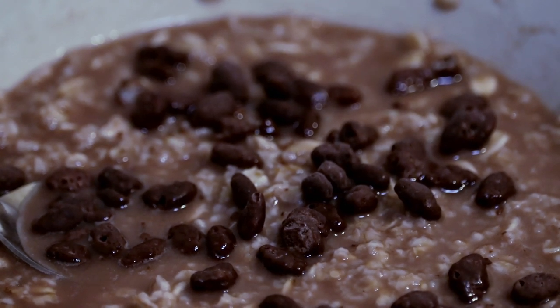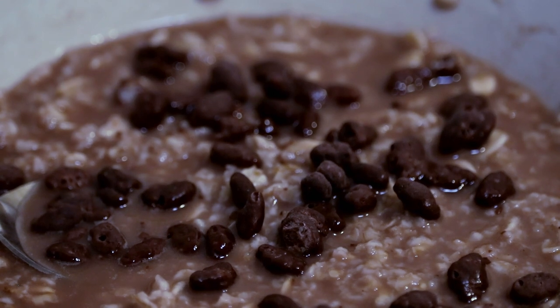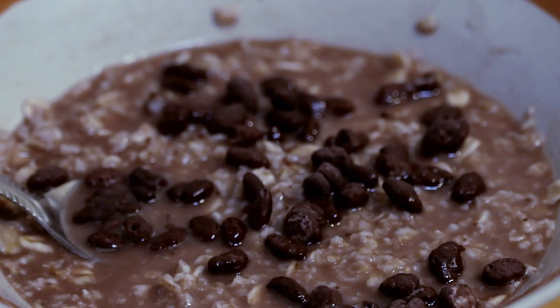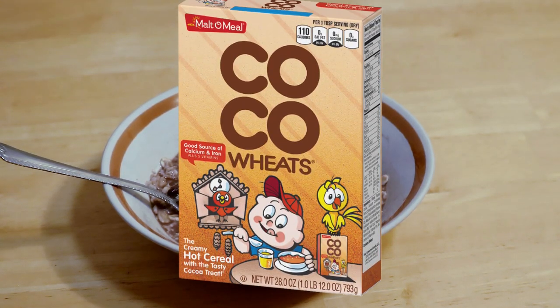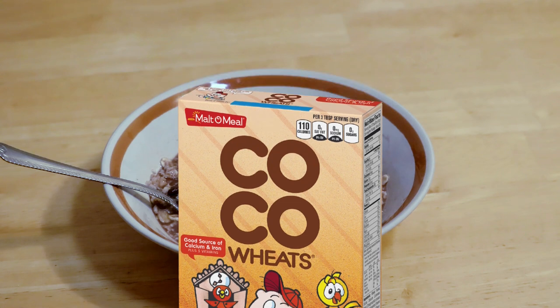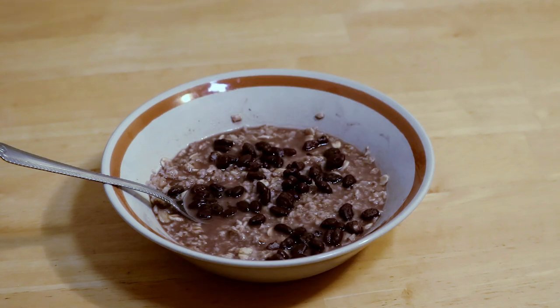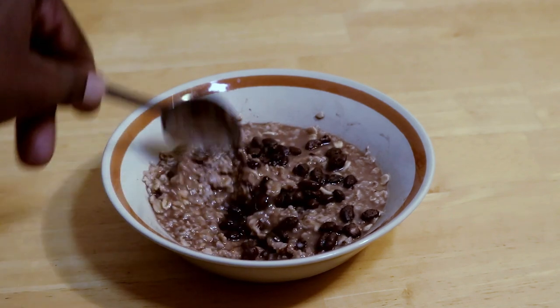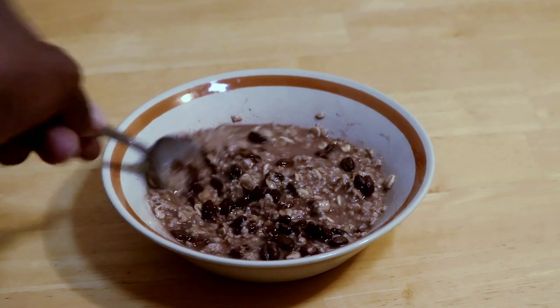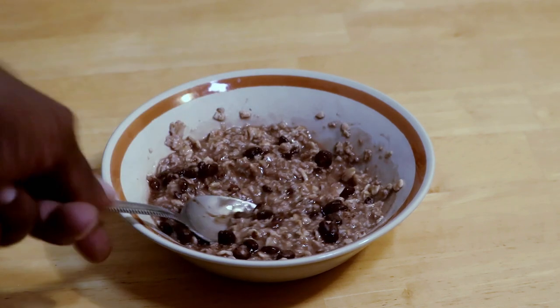When I poured the water into the oatmeal, it gave me a nostalgia aroma of Cocoa Wheats. Yeah, I remember Cocoa Wheats. Yeah, well, this is what the aroma smells like. Let me mix this around, stir it around, and make some of my flavorings. All right.